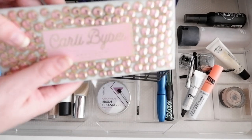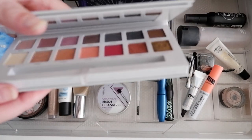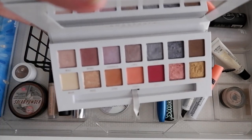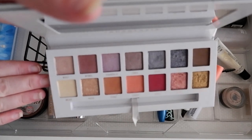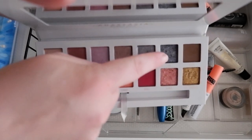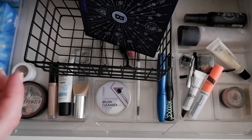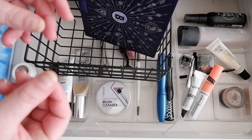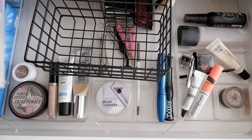I really wanted to get some use out of my Carly Bible, which I got in the Black Friday sales. And I did three looks with it. And this top row, as I had predicted, so pretty. This shade, however, will only stick down with a glitter glue. That was a bit of a shame, but I had expected it because it's that very gritty sort of texture.